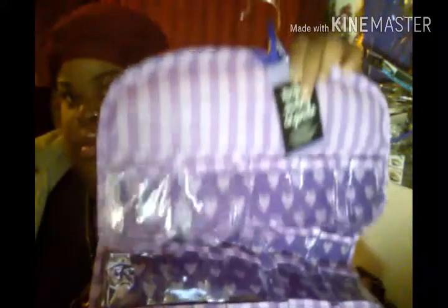So we're going to get in this Five Below bag, which has everything in here. I'm going to pour this out. Okay, so I bought this hanging jewelry organizer, and it has a little hanger thing. This was $4, I think.